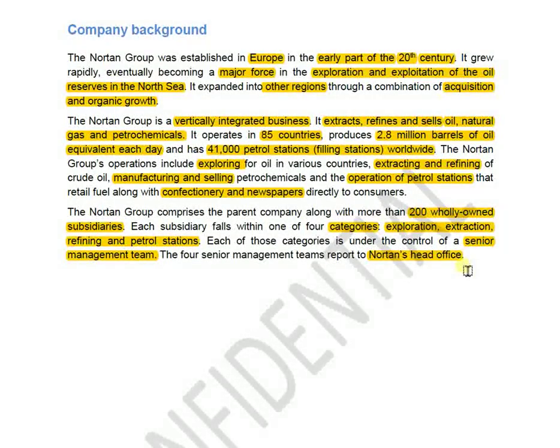So if the petrol station manager has authority to invest in non-current assets without approval of the head office, that would make it an investment center. But having to obtain approval will make it a profit center, because it has operational cost and also it generates revenue, unlike exploration, extraction, and refining. So depending on the center or depending on the amount of responsibility, we need to set the key performance indicators accordingly so that it's within their control. So that is a very important area of P2, financial and non-financial performance indicators.